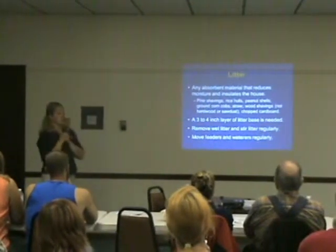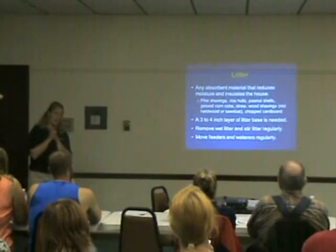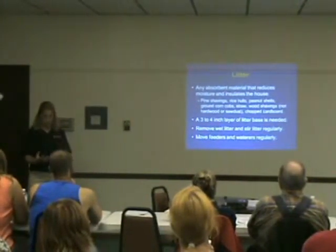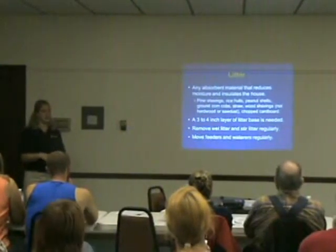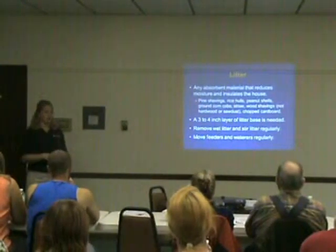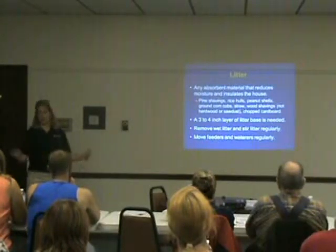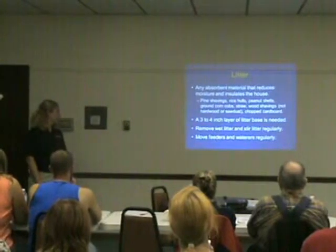For litter, just about anything and everything can be used for litter. Some sort of absorbent material, preferably one that's easy to clean. You know, pine shavings are probably one of the most common. People have used rice hulls, peanut shells. You can see the list.